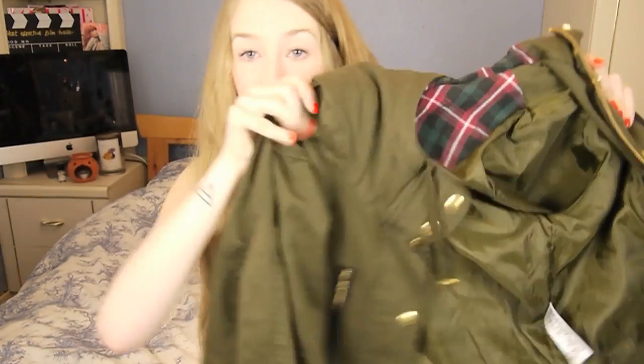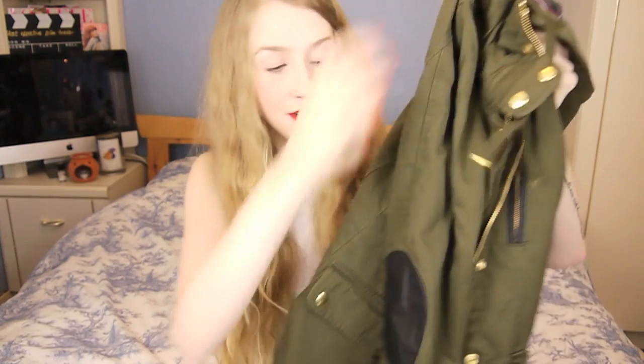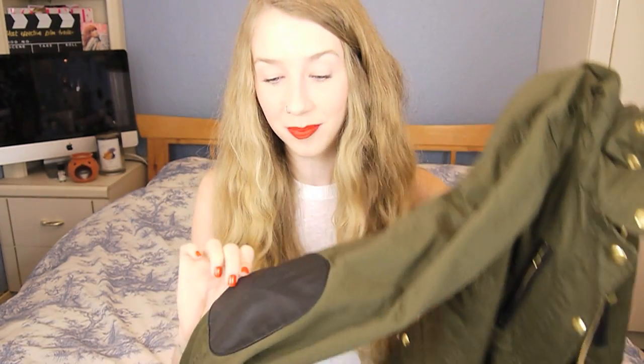The next thing I got, and it's not very summery, I admit, and I do not need any more coats, but I couldn't say no to this. It's this khaki green coat, and I think it's a really wicked summer coat. I didn't realise it had elbow patches, but I'm not that fussed about them. I'll probably roll the sleeves up on this so you can show a little bit of wrist, so it's a bit more summery. And the thing that sold it to me was the tartan lining. Now, I thought the lining was all the way through, but it's not. It's like a short coat.